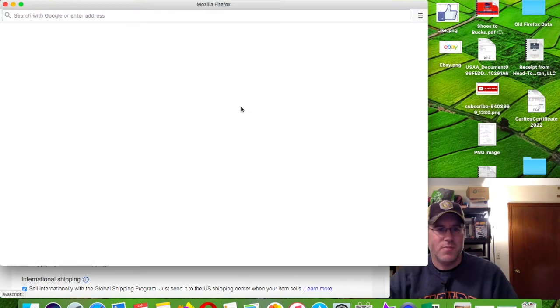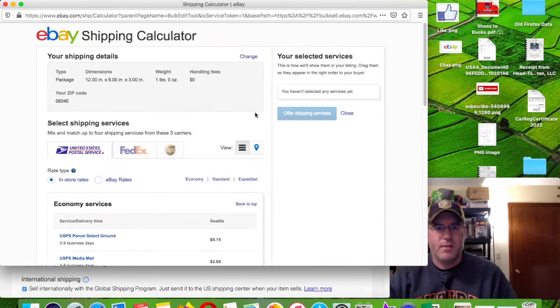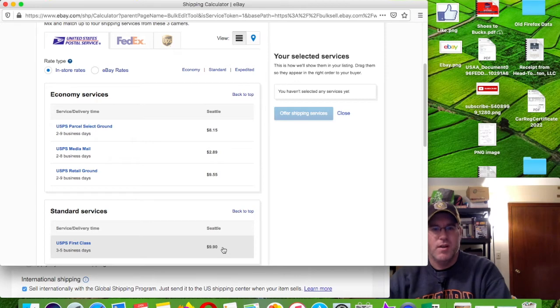Here's what we're going to show. I'm located in Connecticut, so I always go down here to the bottom and say whereabouts is the farthest away. Maybe San Francisco, maybe Seattle, depending on the day. And then I'm going to click on calculate shipping. What we can do here is see the rates of what they're going to charge us. First class is down here. It's going to be showing as $9.90. That's what eBay is going to try and charge the customer for this.